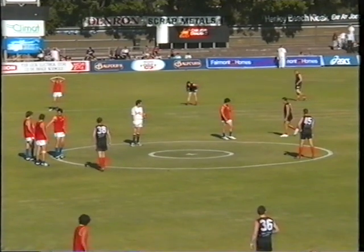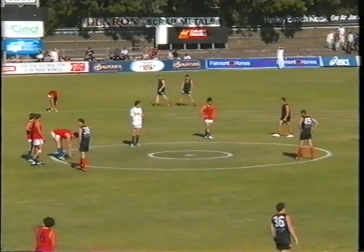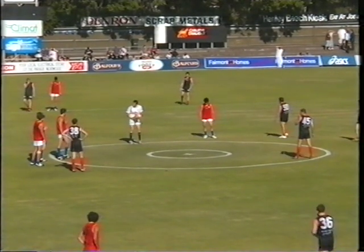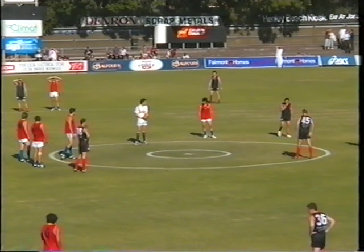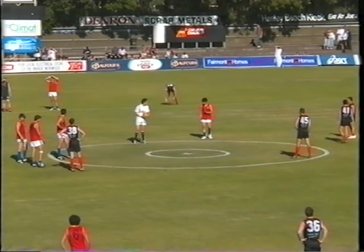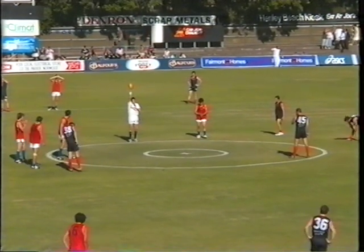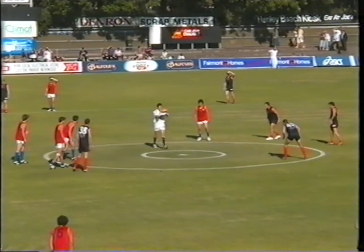So just waiting for players to take their positions here for the start of the second term. And if you've just joined us, it's the combined SANFL and Adelaide Football Club taking on the Norwood Reserves. Presently, SANFL hold the lead, 5-4-34 to Norwood 2-3-15. And joined in the commentary position, Sandy Ball. Good evening or good afternoon, Sandy. Good afternoon, Damien. How are you today?